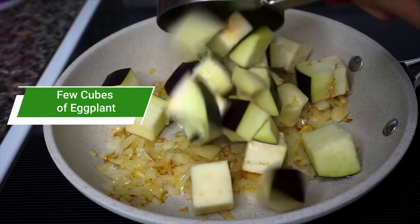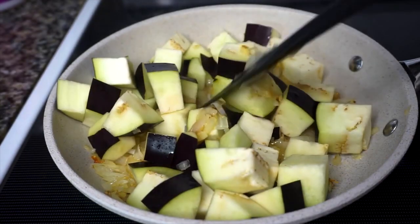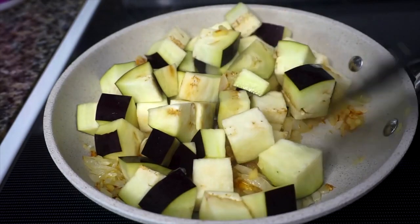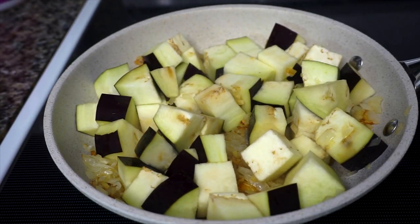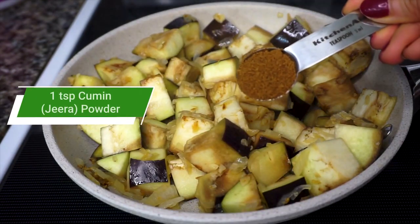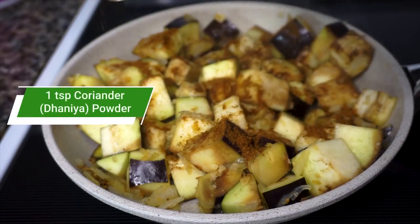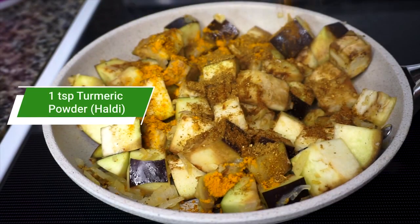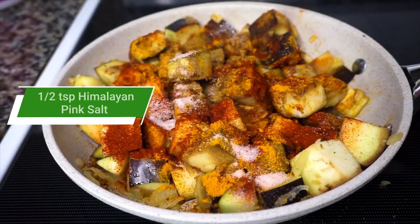I chose eggplant or bangan as it has a lot of fiber and is low in soluble carbs. It is rich in phenols which control blood sugar among diabetics. Also, it's easily available at all places and cooks fast. Now saute eggplant for 2 to 3 minutes and then add 1 teaspoon of cumin powder, 1 teaspoon of coriander powder, a teaspoon of turmeric powder, 1 teaspoon of red chili powder, and Himalayan pink salt to taste.